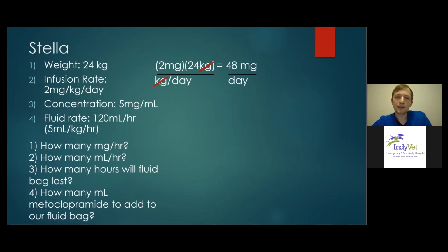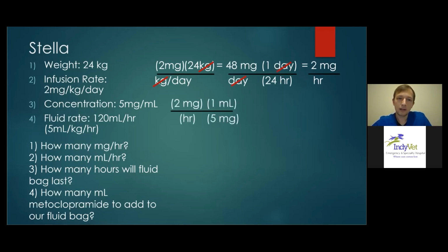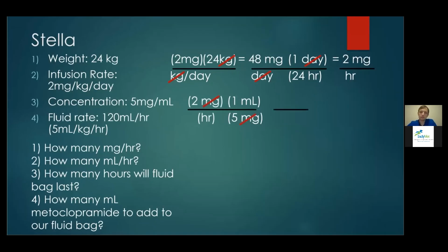But now we really want to convert this to how many we're giving in an hour, because we generally don't give medication on a per day basis. So we're just going to divide by 24, and that's going to give us a nice answer of 2 mgs per hour. Of course, we're going to convert that to a milliliter solution. So let's take our 2 mgs an hour and divide by our concentration. Our units are going to cancel out, and that's going to give us 0.4 mils an hour of our solution.